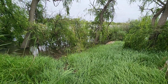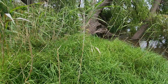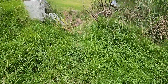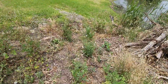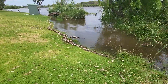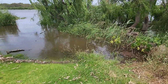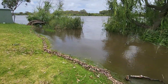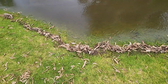So I thought I'd do a little walk around and suss out where the water level's at. Yeah. Just gotta watch out for snakes. Whoo, she's up alright. Has dropped a little bit, obviously, by that.